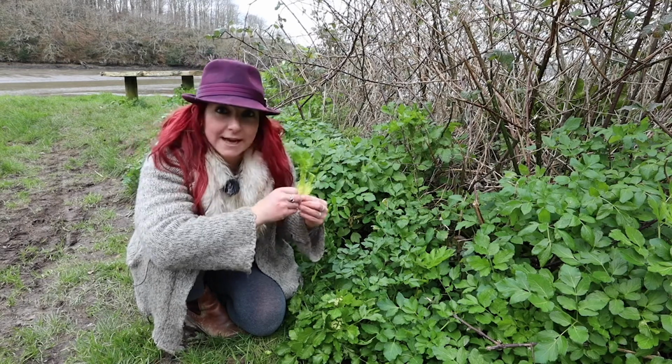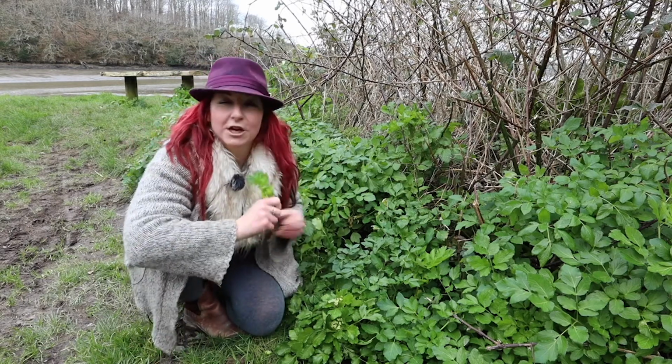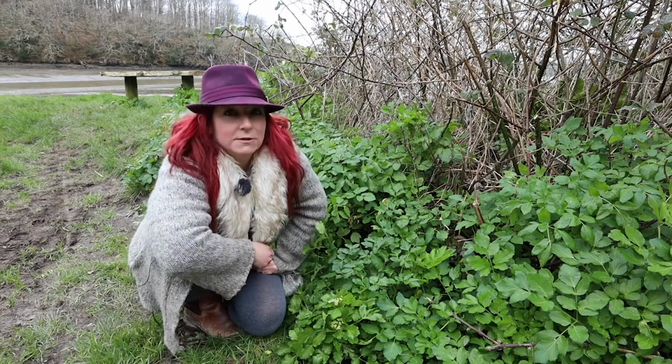Now we're going to take you back into a kitchen where it's a bit warmer and going to cook you something wonderful with these ingredients we found today.